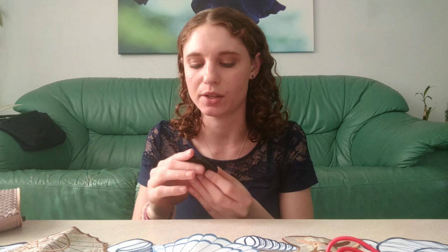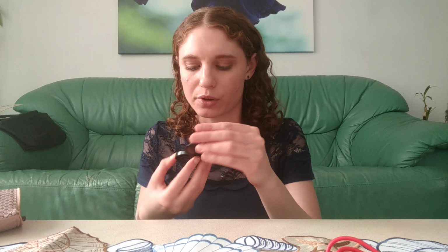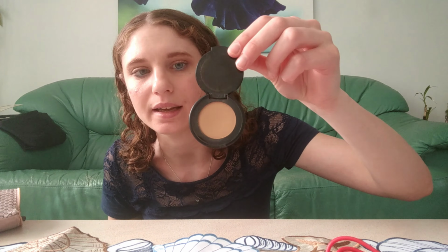I'm going to continue using it. Then next, I'm throwing in my Too Faced Milk Chocolate Soleil bronzer for bronzer. And this I know here and there I'll use it, not all the time.